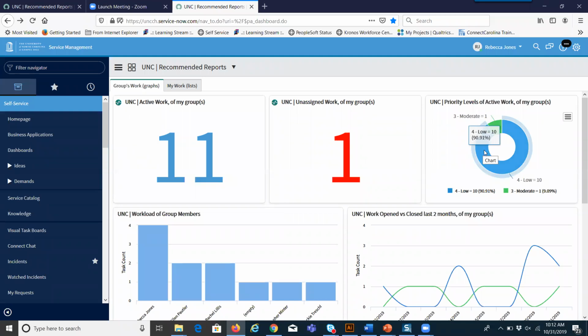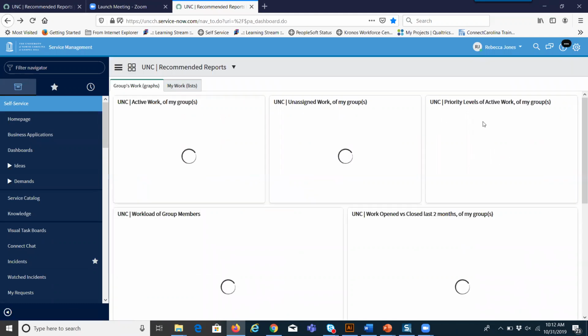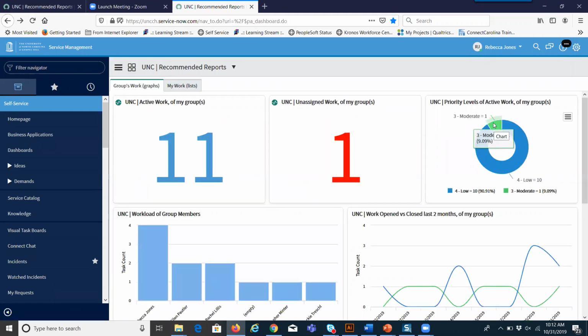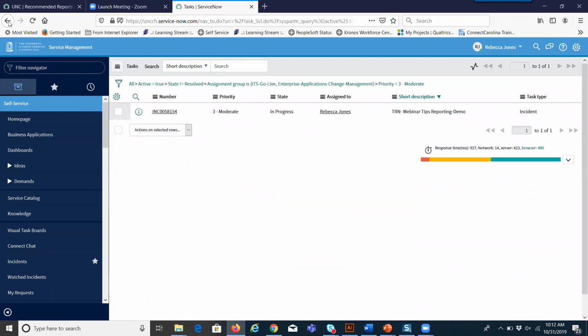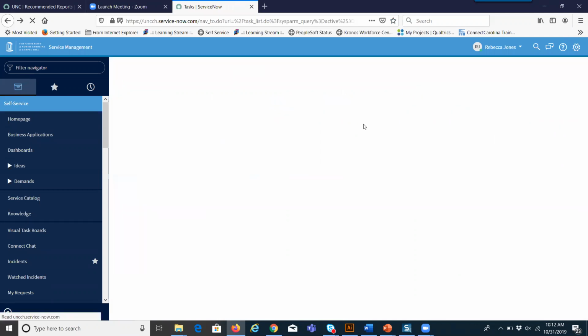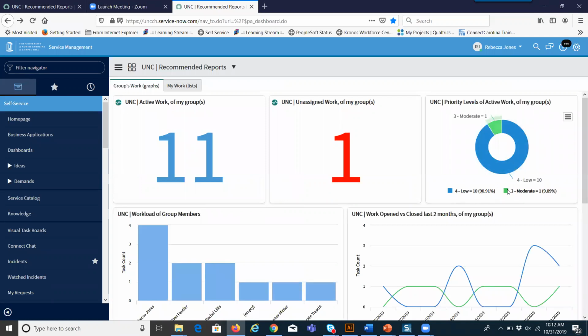Priority, if I click on this, it just shows me all of the low priority tickets. I thought I added another one. I did. So if I click on the green, it'll take me to that moderate priority ticket. So that's neat. But there's also some filtering options underneath. Actually, if I click on that legend there, it'll take the ticket away and it'll only show the low priority. And if you have high, those obviously will be here as well.